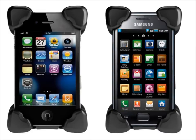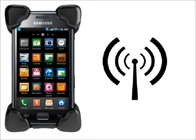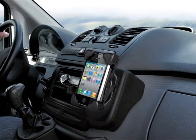Bury have also added the Multipoint feature to this device, meaning you can have two phones connected simultaneously. This Universal Cradle also has DSP settings to enable you to get the best quality sound out of your phone calls, and of course an antenna coupler so you can get the maximum reception out of your phone. Simply install the Cradle into your existing System 8 car kit in under 10 seconds and off you go.